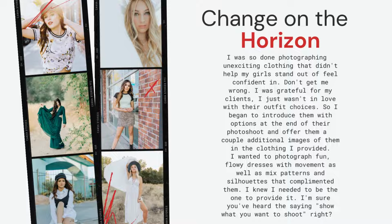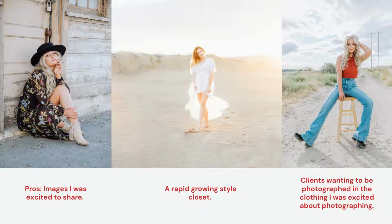So I began to introduce them to options at the end of their photo shoot and offer them a couple additional images of them in the clothing I provided. I wanted to photograph fun, flowy dresses with movement, as well as mixed patterns and silhouettes that complemented them. I knew I needed to be the one to provide it. I'm sure you've heard the saying, show what you want to shoot, right? So that's what I did.